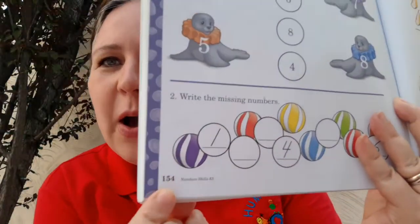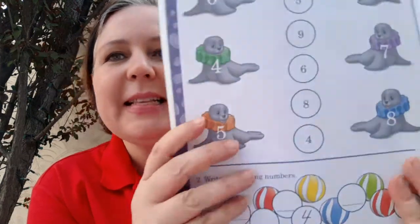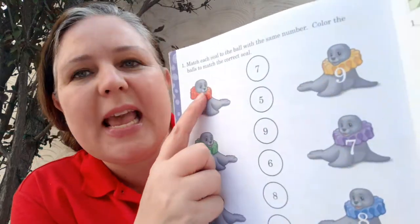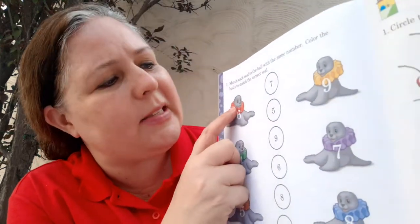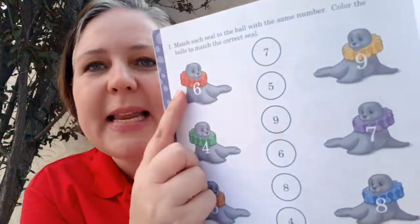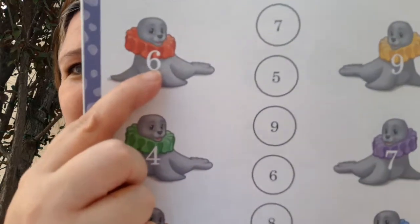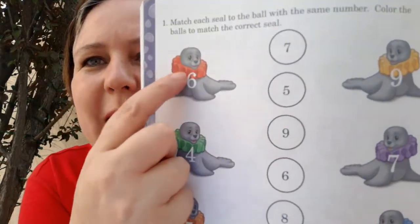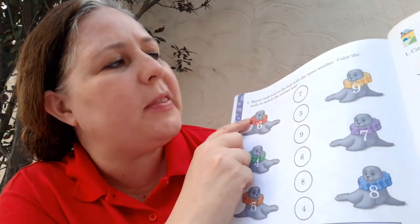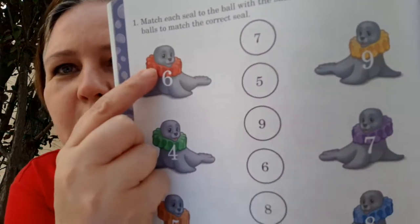Okay, so let's turn our page to 154. Awesome. Okay, look at the seals, like Sammy Seal. Aren't they cute? And you notice they have different little scarves around their neck. They're different colors. And you notice that each seal has a number. Like that's number 6. And he has a red little neck scarf around him. It says, match each seal to the ball with the same number. Color the balls to match the correct seal. Okay, so let's find number 6.